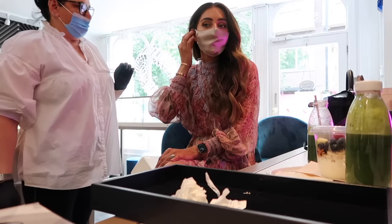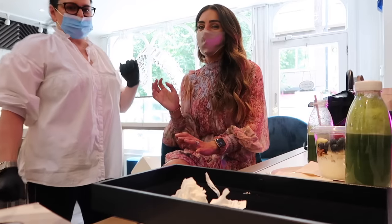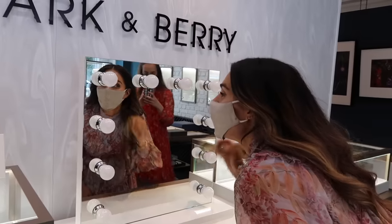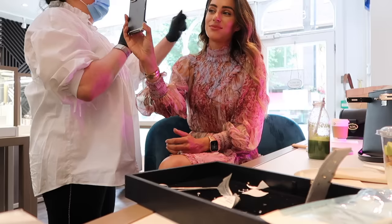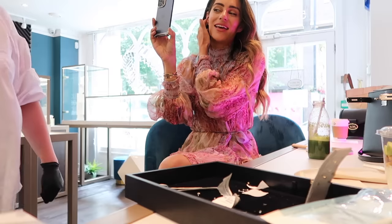Oh yeah, wow, nice. Yeah, so it's not gonna move. Can I see? Yeah, we shorten it. Oh, that's lovely. And it fits so nicely as well. Wow, it fits so snugly at the back, doesn't it? There you go. Oh, perfect. Beautiful, isn't it? I love it.